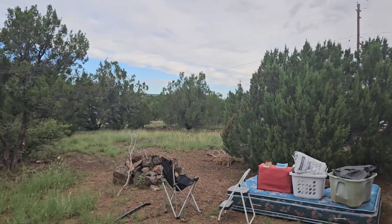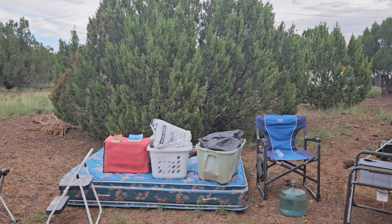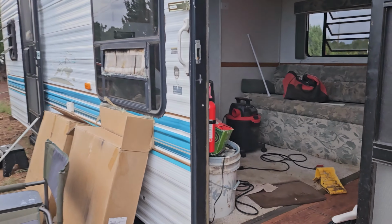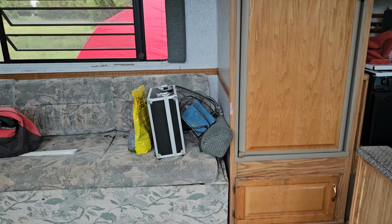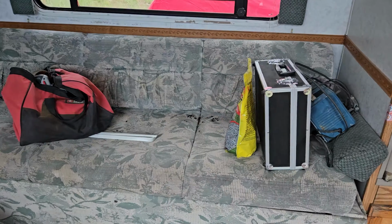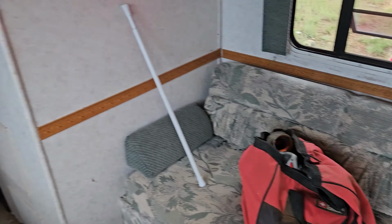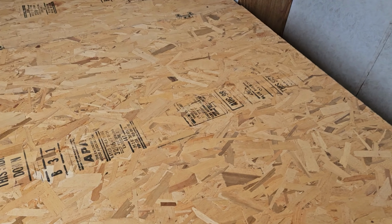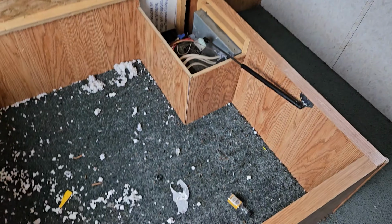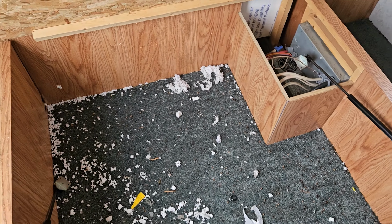We're about ready to back the truck up and start throwing garbage out here. There's the bed that was in here. And yeah, we're cleaning. Still got rat poop everywhere, of course. And then check this out. Yeah, looks like they were having fun in here.